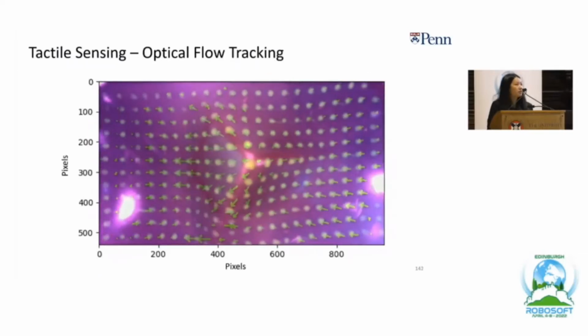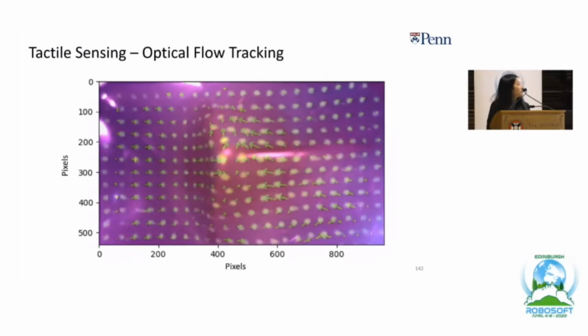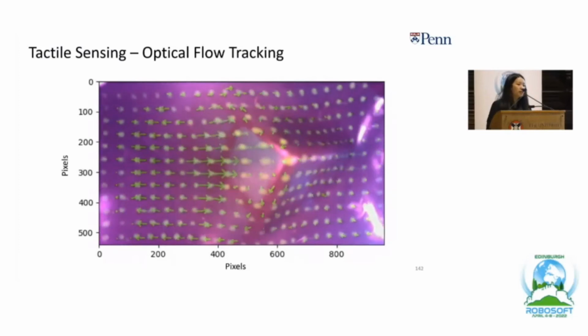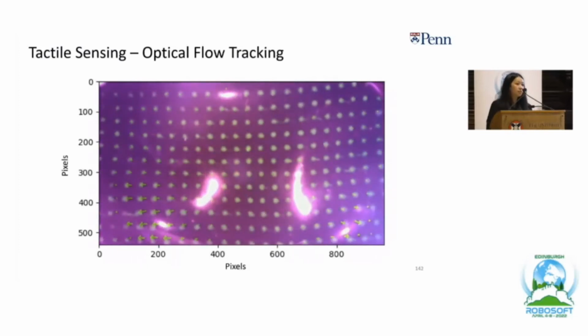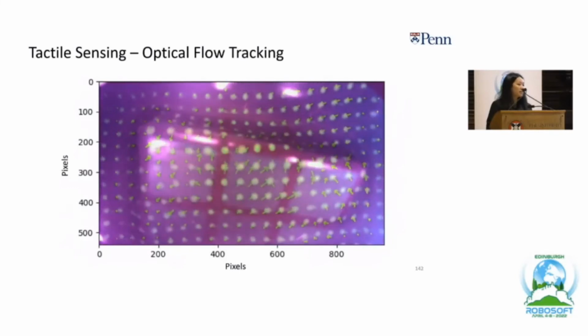So here's a small demo of optical flow tracking. I'm just pressing a Rubik's Cube into the surface. And you can see how the direction of the arrows gives you an idea of the direction of shear, and the magnitude of the deformation is measured by the length of the arrows. This is a pretty standard visuotactile sensing algorithm that's implemented.